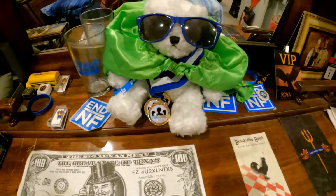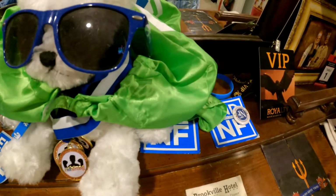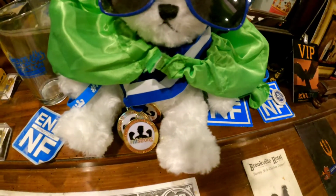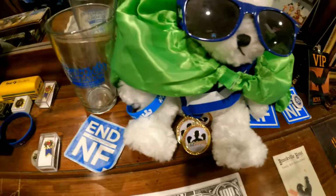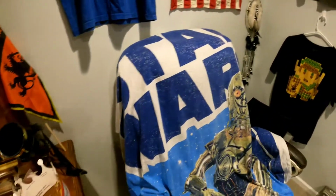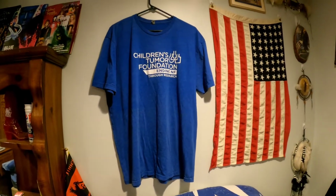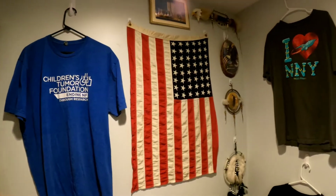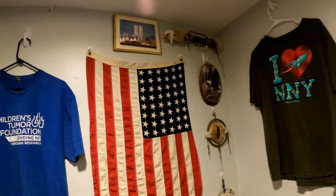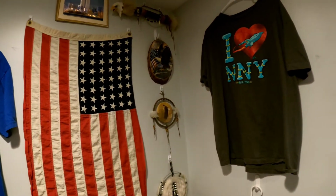And then I'll have my NF collection, my neurofibromatosis collection for the genetic disorder I have. And then I have there, he's a little cool bear with a little cape, and the medals I did for the 5Ks we did with that. Got my nice little Star Wars blanket on my computer chair in my room. Then I have my NF shirt, and my patriotic stuff, my old flag, and then September 11th Memorial, and then a couple dream catchers and Native American things.